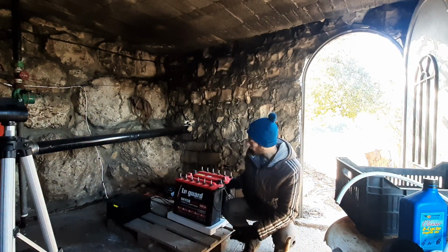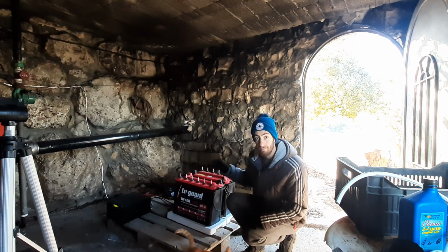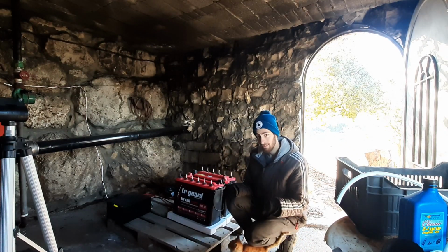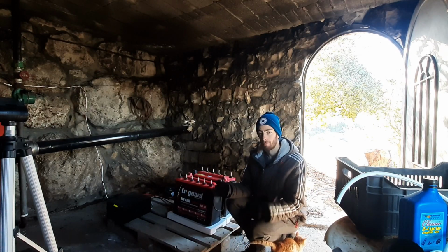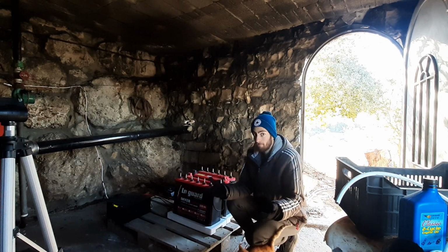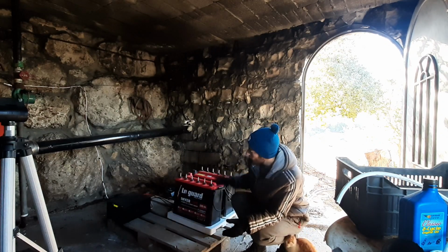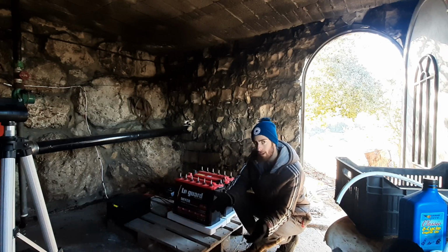What you can see here are two batteries. Each of these batteries is 220 amp hour. So how do we use these batteries? Basically, when the official grid electricity is on, which is 1 or 2 hours per day, these batteries get recharged. So when it goes off, they can give us electricity through this inverter there, which converts the electricity from these batteries into the house.